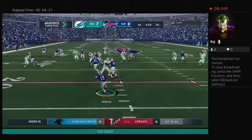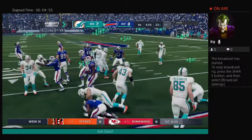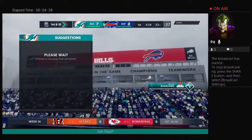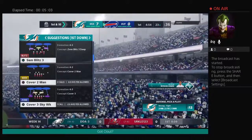Returning it, Isaiah McKenzie. And not much happening on the return as he'll get this to about the 23. At their own 23-yard line.